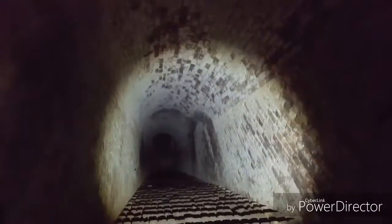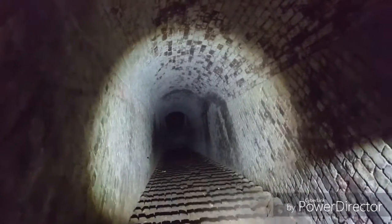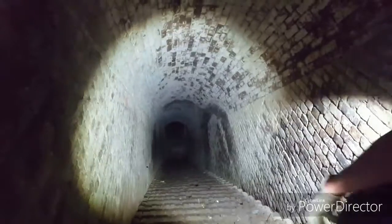Why? Steep old staircase, isn't it? Goodness me. I'm just going to put the mask back on. Just let me turn this off for a minute.